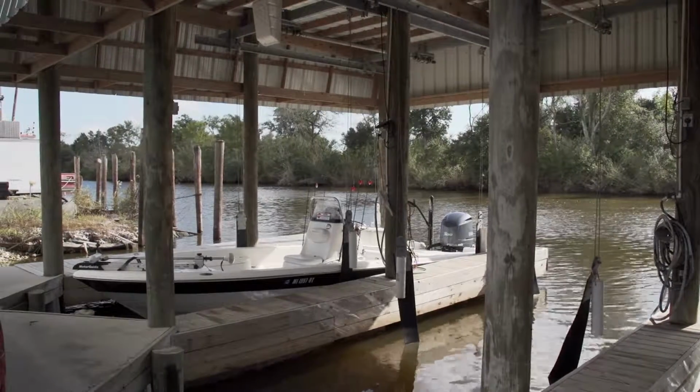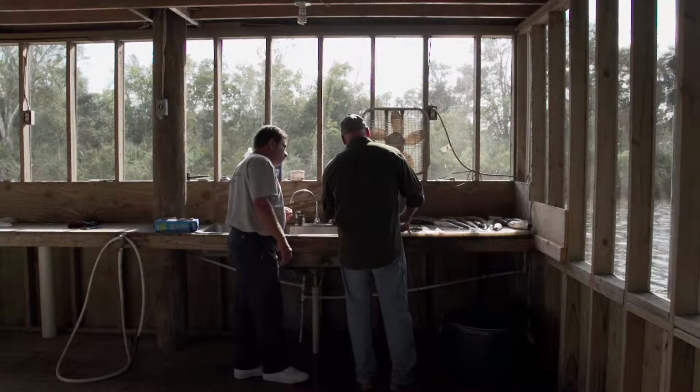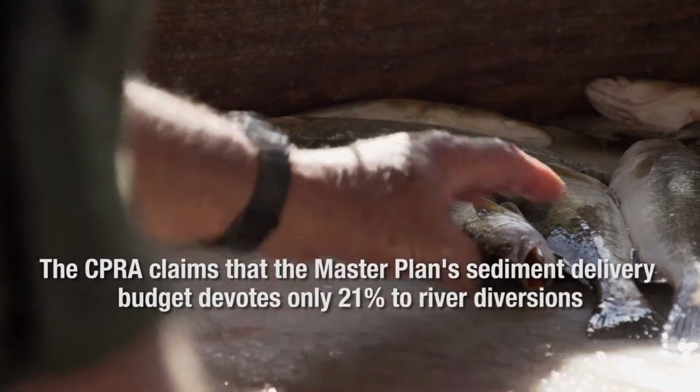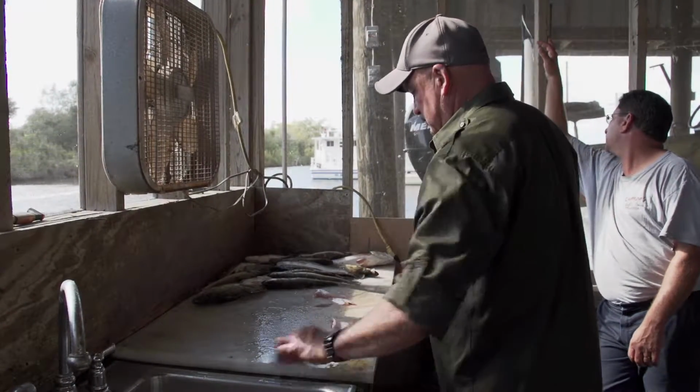There's a lot of unproven methods that we are having a problem with, and that's river diversions. And that's what they're focusing their efforts on, and the most money is going to the engineering design of these river diversions. That will, in effect, wipe out our fishing resources. This parish relies on a tax base from its commercial and recreational fishing industries. If we don't have that, we have nothing. We're off the map.